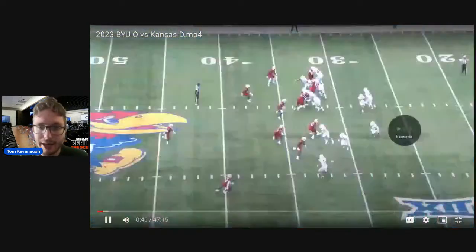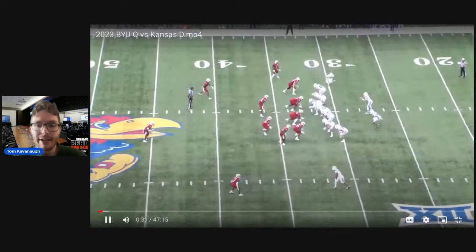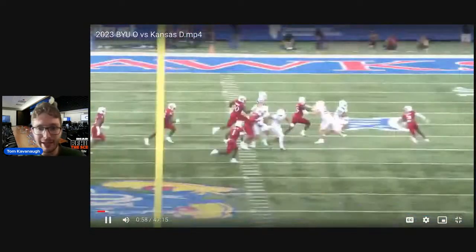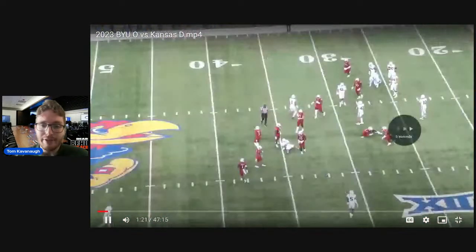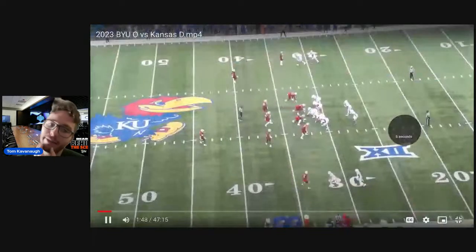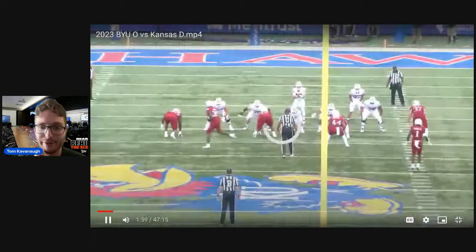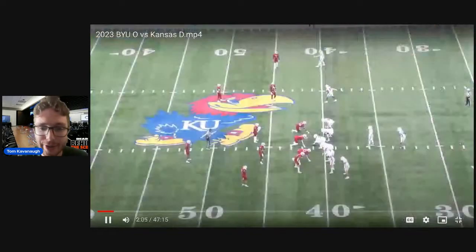Just sometimes on the early downs where Kansas is expecting run, they want to take him off, and that's the kind of player he is, which we will dive into once we actually see him. And that was a pick six, lol. So as we continue to scroll and look for number 9 for Kansas, I promise you, you will be able to spot him out. He sticks out like a sore thumb. There he is, a very unique build, very tall and lanky.